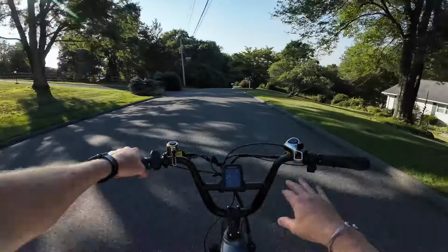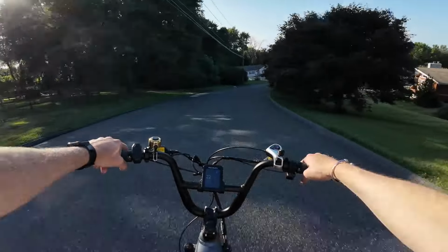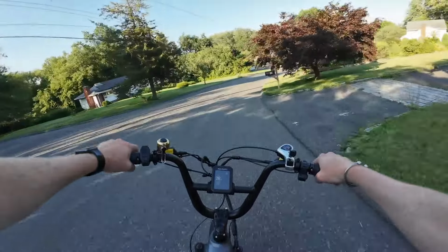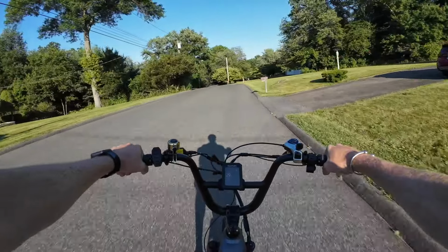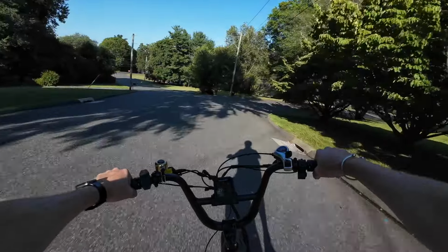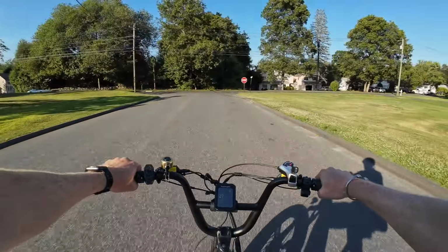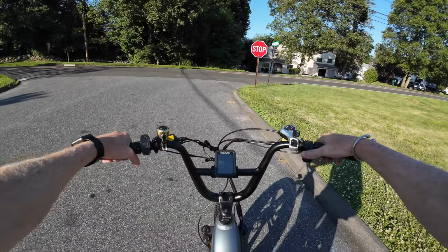These handlebars also reminding me of the big wheel. Remember the big wheel when you were a kid in the 70s? Oh yeah. It's like sitting on a chair going downhill. Tap the brakes there. 29. Wave everybody. 30. 32. And hit the brakes. Nice. Good control stop there.